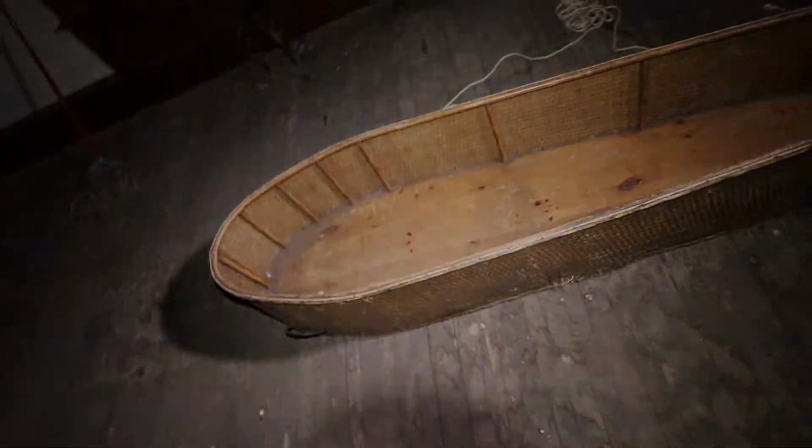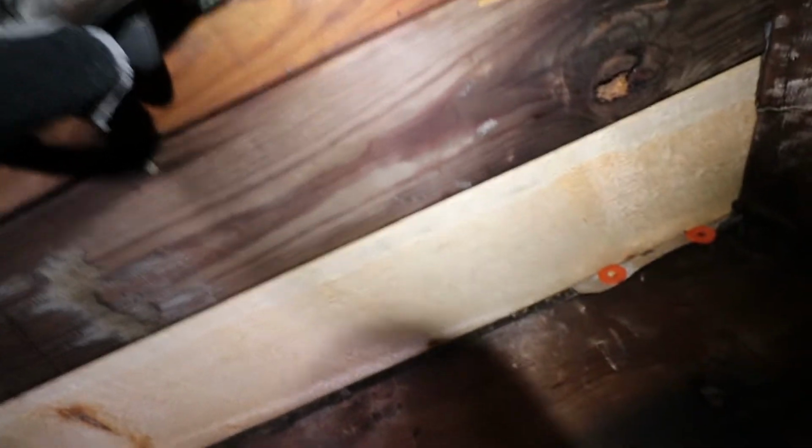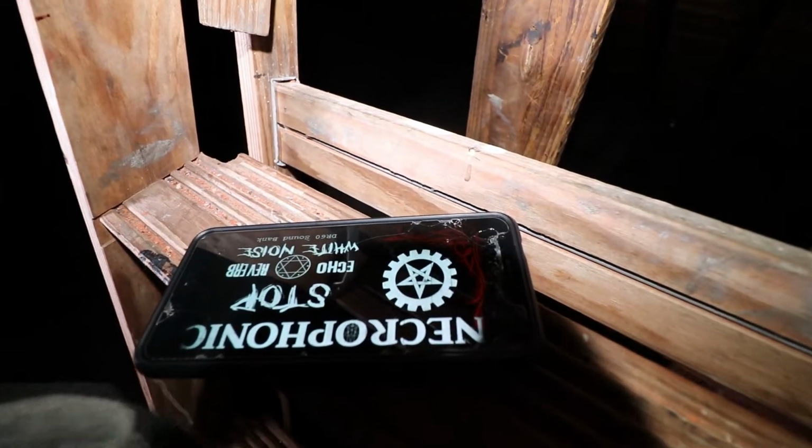Sit inside there. Is it closed? Yeah, it's locked. Yeah, it is. It doesn't really feel safe. Ew, it just said, what am I doing? It literally just said, what am I doing?